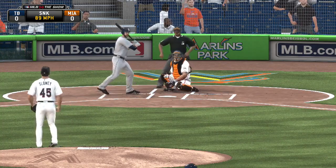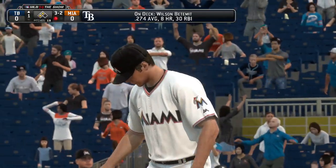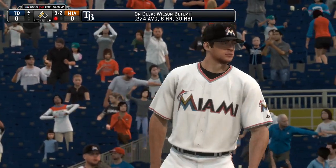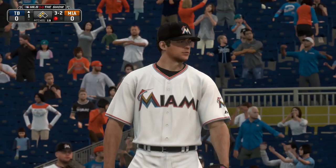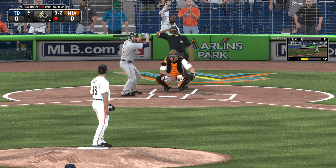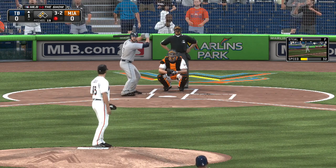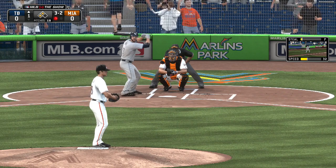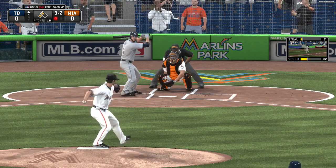And they're working the outer half here, but that one's wide for ball 3. EK, where are you going now on 3-2? I still got to work a corner. Not just going to throw it right down the middle and grab a strike. Can't be a giveaway pitch. Full count offering on its way.